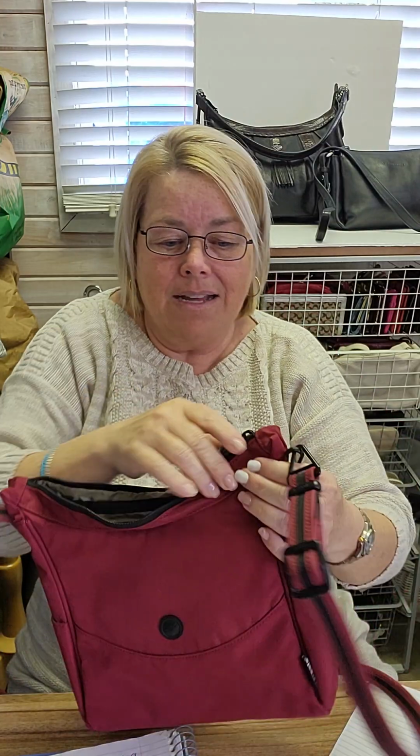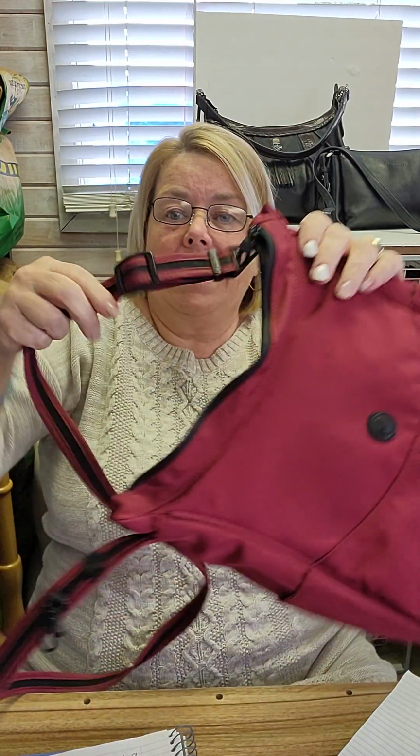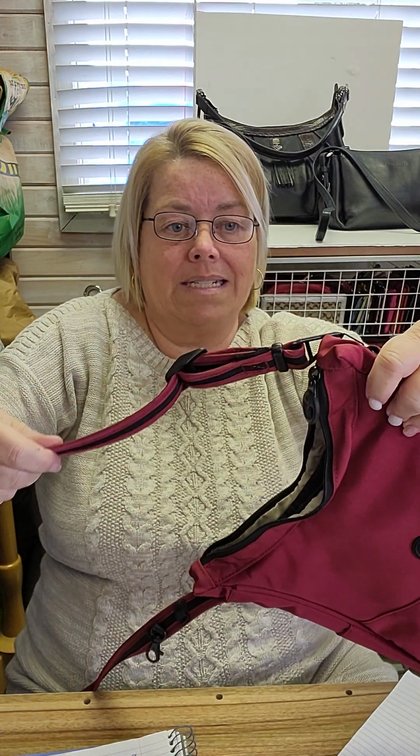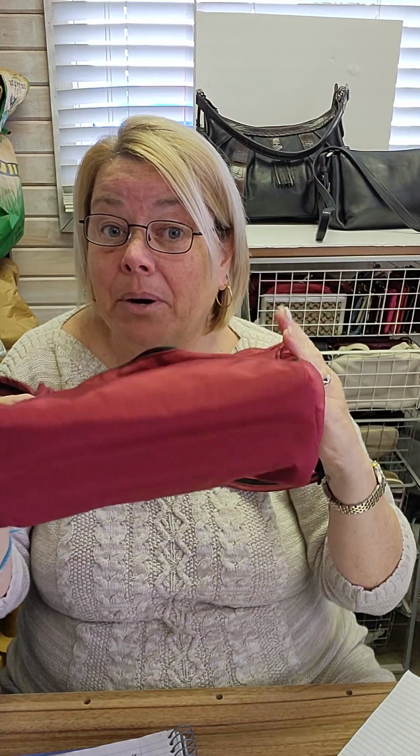So this actually has a built-in technology to prevent that. So as I said, I do not know that for sure. I am just going by what the brand stands for. It is very lightweight. Love this color. This is the color of 2024. It is an adjustable strap. It is detachable on this side. Not sure why you would want to detach it, but that is bag number two.